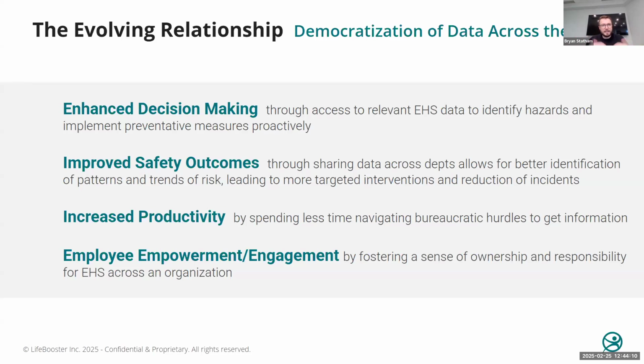And there are benefits to extending this data across an organization. So as you see on the screen, enhanced decision-making. So you get providing employees with access to relevant health and safety data. It's going to empower them to identify potential hazards and implement more preventative measures proactively. You get improved safety outcomes when data is shared across departments. It's allowing for better identification of some of the patterns and trends in the risk data, which will allow you to facilitate more targeted interventions and reduce that likelihood of accidents occurring. You get increased productivity. Employees are going to spend less time navigating the bureaucratic hurdles to get information, allowing them to focus more on their core responsibilities. And then you have employee empowerment and engagement. And so this is creating that sense of ownership across all employees regarding workplace safety.